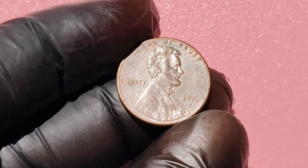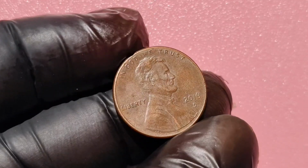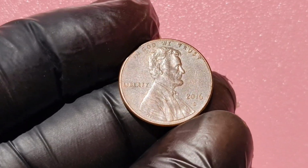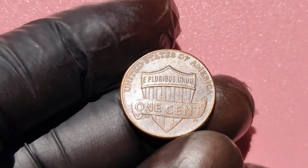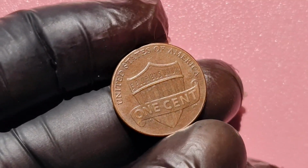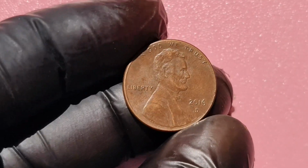We're diving into the fascinating world of numismatics to talk about the 2016 D Mint Mark Lincoln penny. This particular penny has quite a story to tell, so buckle up and get ready for a wild ride through history, value, and worth. Let's start off with a bit of background on the 2016 D Mint Mark Lincoln penny.